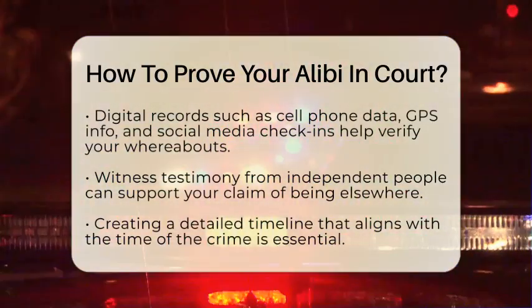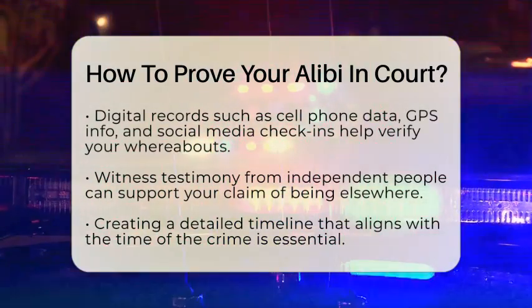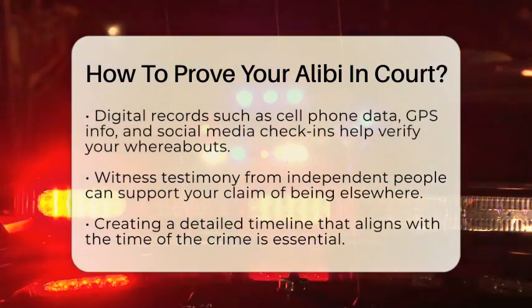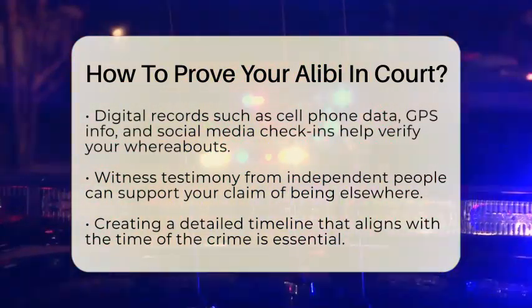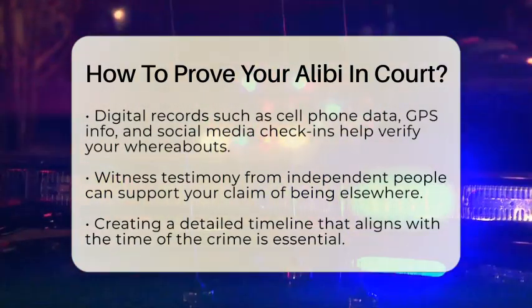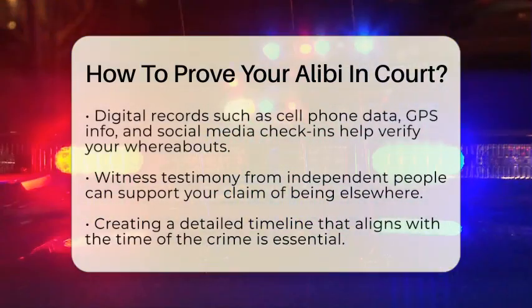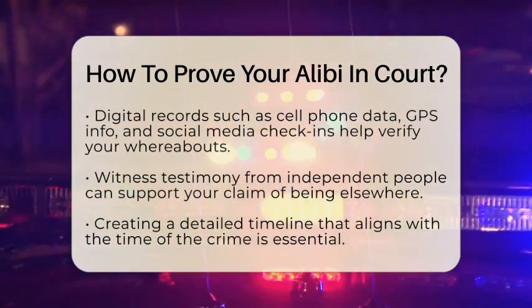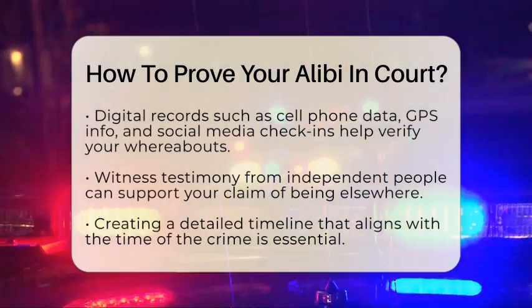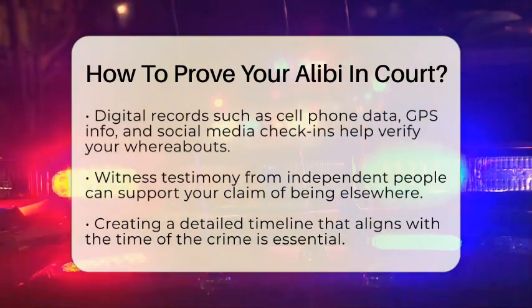Digital records are also very useful. Cell phone records, GPS data from your phone or car, or social media check-ins can pinpoint your location. These records are often automatically timestamped and can be very convincing in court. For instance, if your phone shows you were at a park or a friend's house during the crime, that can help your case.